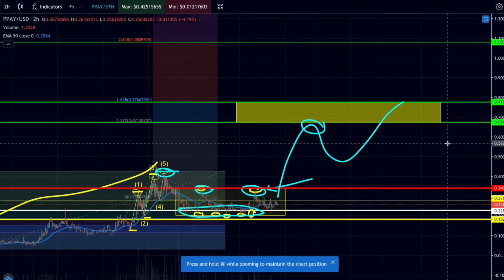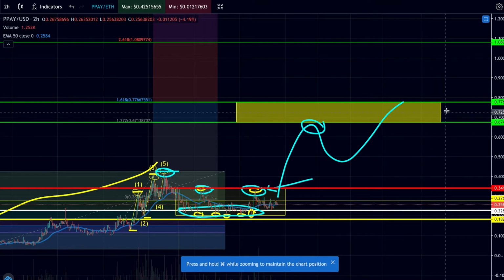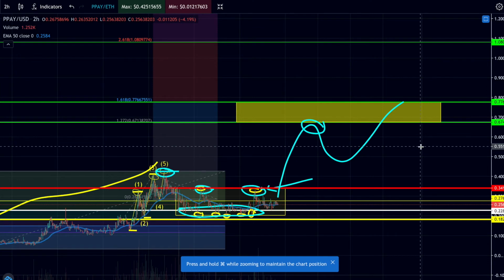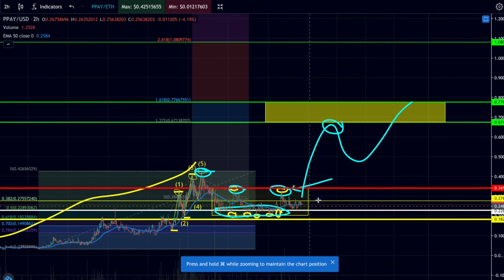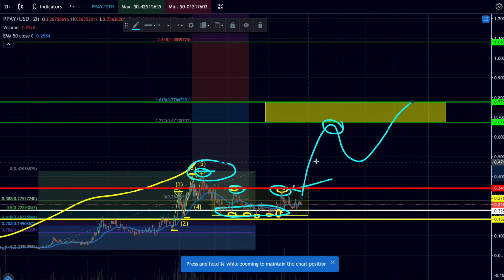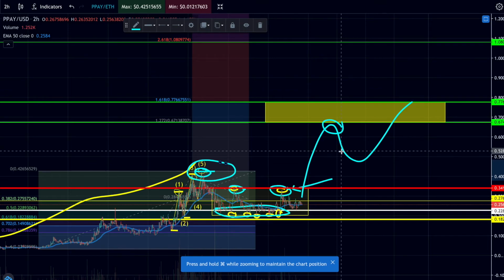But yeah, I think 67 cents and 77 cents are key zones that our price is going to hit in the very near future. If this thing starts to break up, we want to see if it's going to dip to the 618 first. But if it starts trading past our all-time high, then I definitely see this 1.27 mark to the 1.618 mark as our next zone.